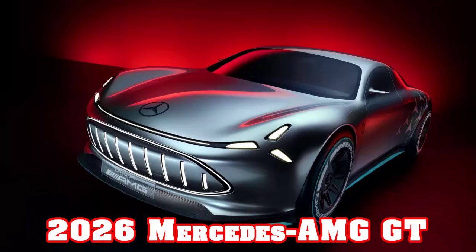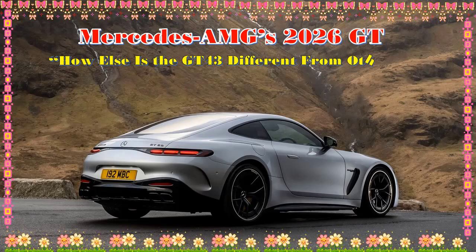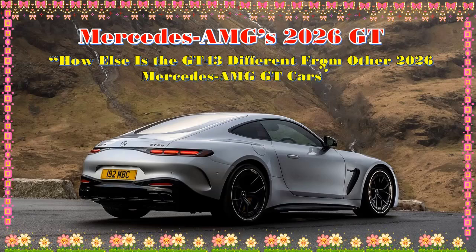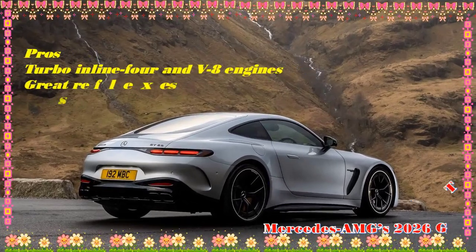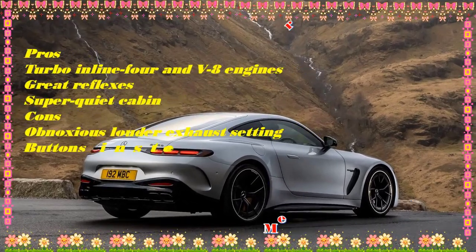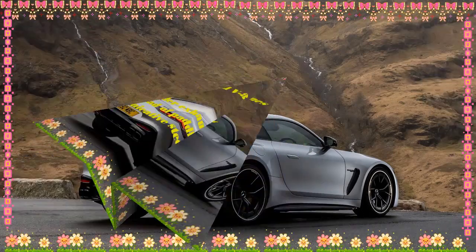Mercedes-AMG's 2026 GT 4-door EV loses all camouflage, albeit only digitally. Having quite successfully replaced the AMG versions of the retired CLS, insert sad face here, the Mercedes-AMG GT 4-door coupe is now in line for a significant refresh.